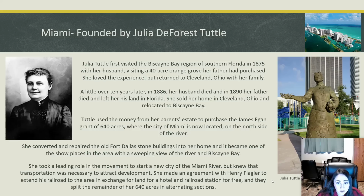A little over 10 years later, in 1886, her husband died, and in 1890, her father died and left her his land in Florida. She sold her home in Cleveland, Ohio, and relocated to Biscayne Bay. Tuttle used the money from her parents' estate to purchase the James Egan grant of 640 acres, where the city of Miami is now located on the north side of the river.